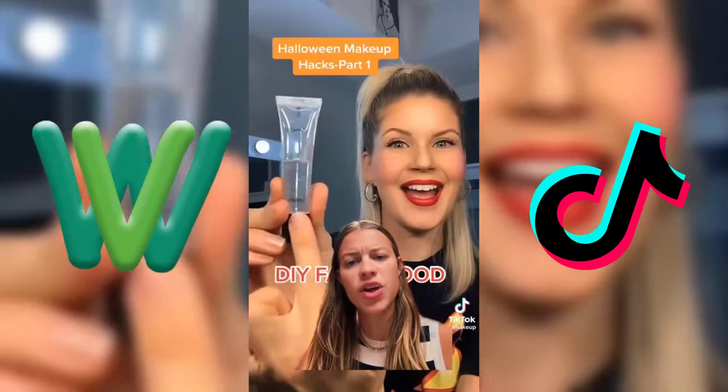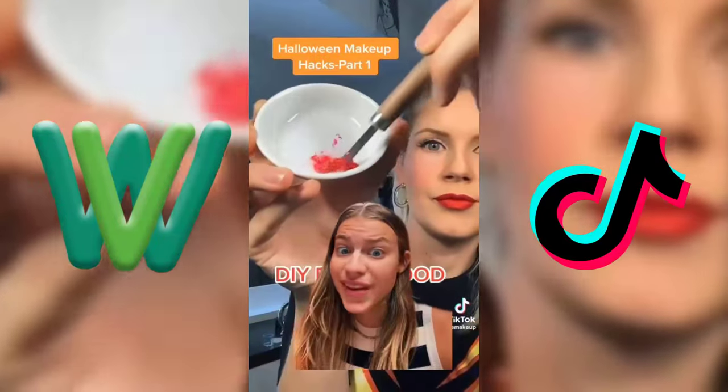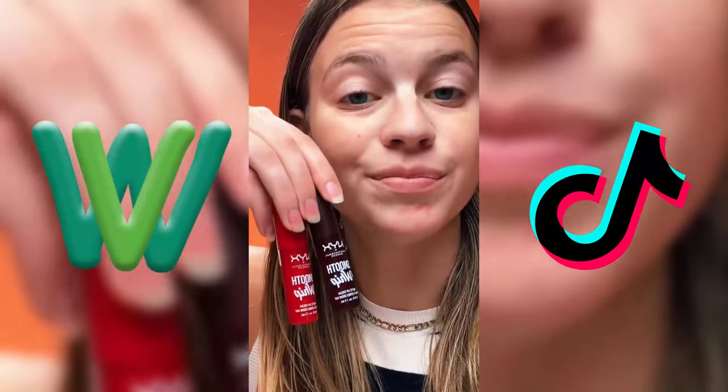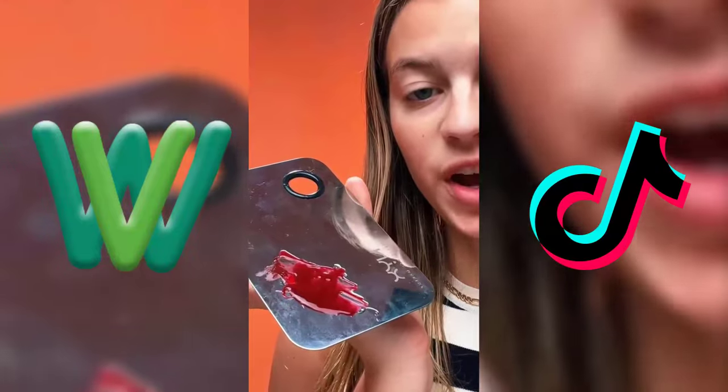DIY fake blood. So she has some clear lip gloss and red lipstick, and she mixes them together, and that's it. We're gonna try it out, and I'm gonna let you guys know if it works. Clear gloss. Squirt. I'm gonna use a brighter red and a darker red and mix them. Just apply that, some dark, combine. I'm pretty happy with that color.